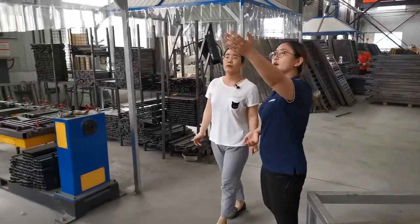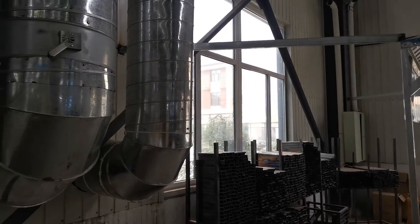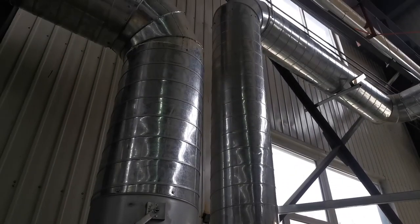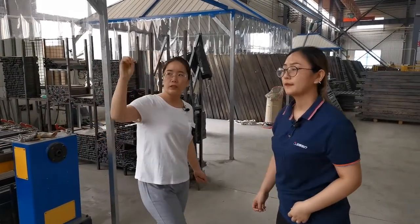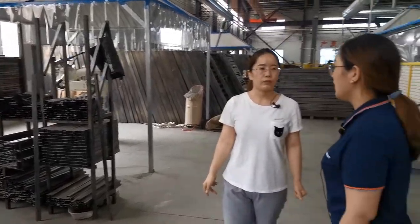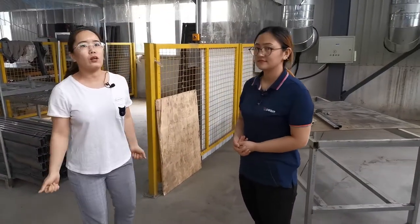Mandy, what is the big pipe? It is for collecting the welding smoke. When welding, there will be welding smoke, but in our factory you will not feel it. The smoke is collected by this pipe and then goes to outdoor equipment to be treated. I think it is very humane equipment to ensure the health of the workers. Yes, workers are the base of our factory. We need to make sure of their health.